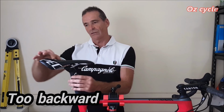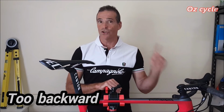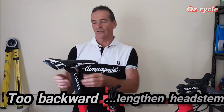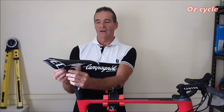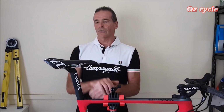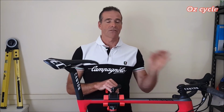So don't have your seat too far back either. That also indicates that your head stem is probably too short. So get a longer head stem and come back more central again. So try and aim for having the seat pillar connection around about the center of your rails. Doesn't have to be exact, but around about, and that'll give you the good position, good road shock absorption as well, and also you'll get your head stem length right as well.